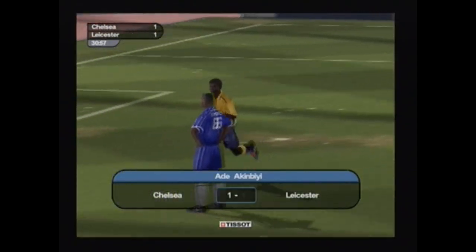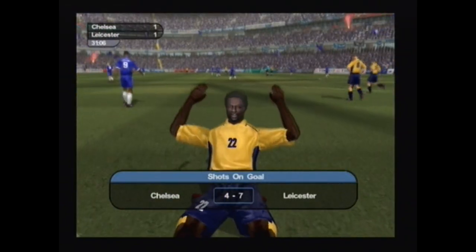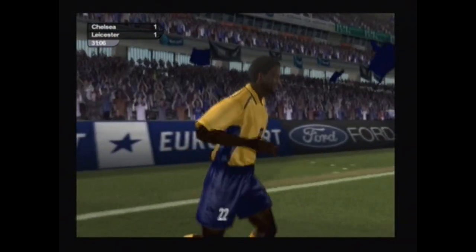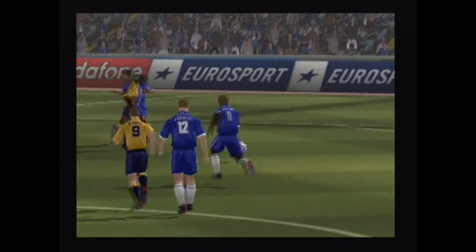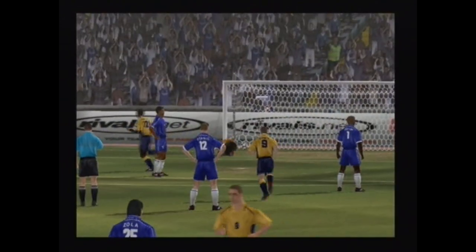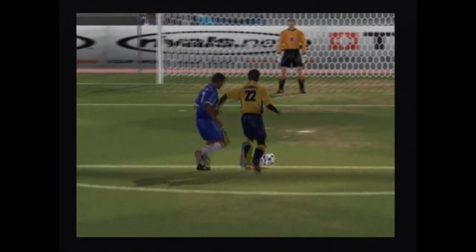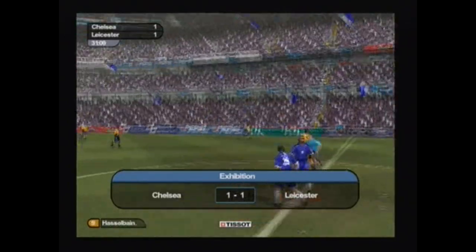Shoots! He puts the ball away with minimum fuss. A superb example of clinical finishing. A great goal by the number 22. Let's have a look at the replay. It's the equalising goal.